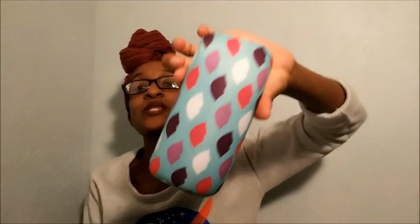First, I'm going to start off with my glasses case. This was $10. And I actually got this from Walmart. And then I got these. And I got it from Walmart. It was only $10. And I wore it. See for like that brief time right there.